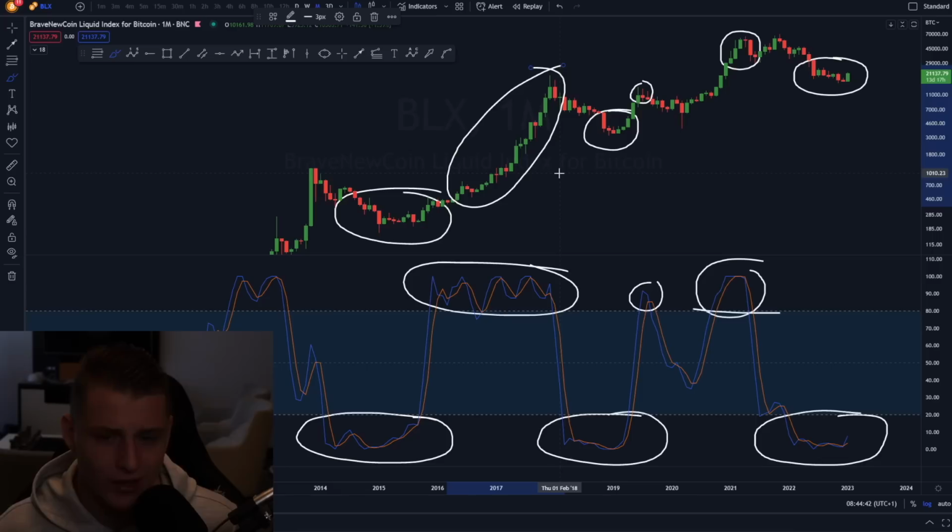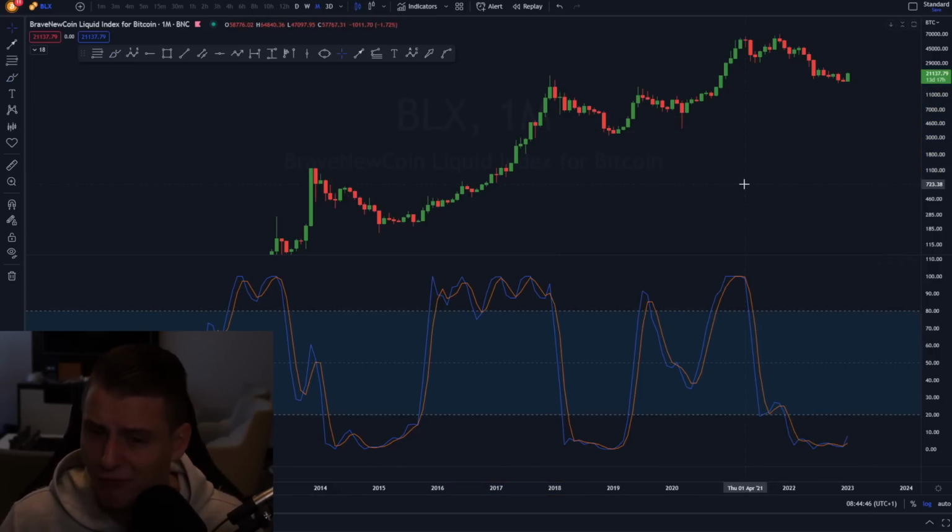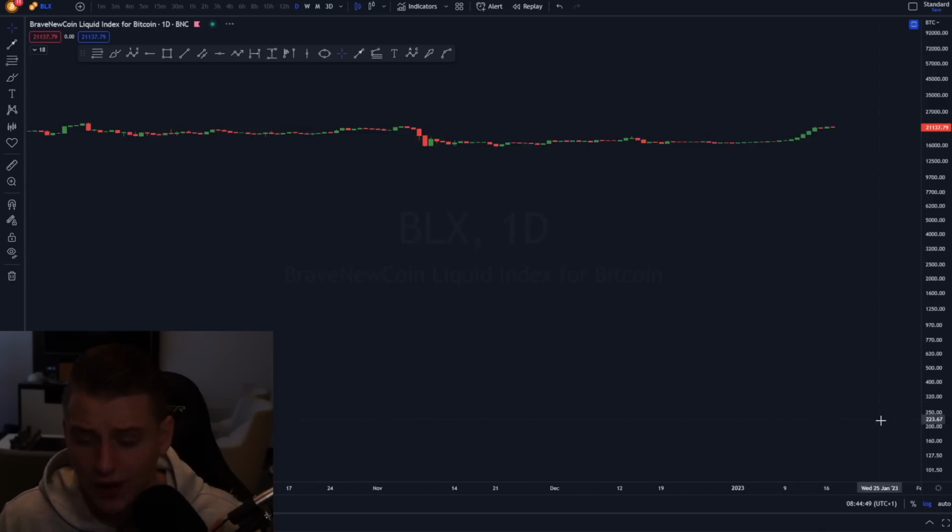It could take another 2 years. I'm very much aware of that. Currently, we're seeing a nice bump, but the real bull market, we definitely have to wait another 2 years for it. At least that's what I'm expecting.